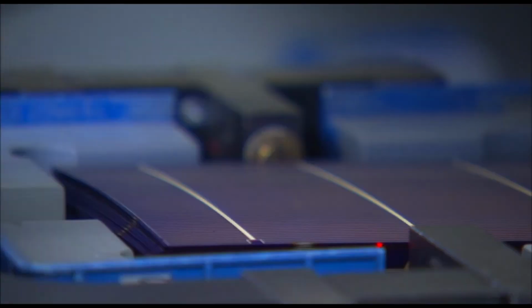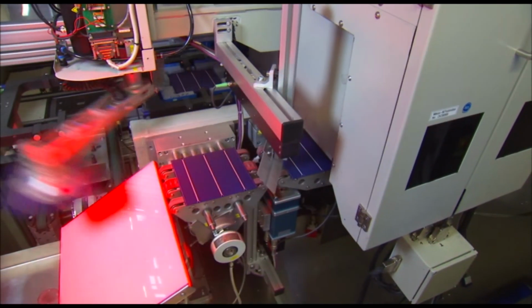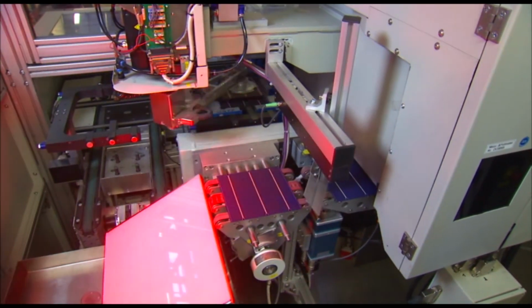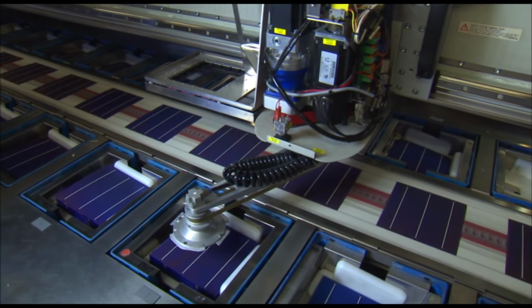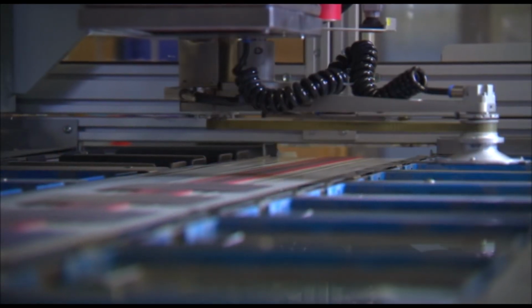Sensors check the cells once again for possible fractures, cracks, or other imperfections. Other measuring processes check the cells for their performance and other electrical properties. The best-known parameter in this regard is efficiency. Efficiency refers to how much electrical power a cell can generate when it is exposed to 1,000 watts of artificial sunlight. Depending on the test results, classifiers sort the cells into 32 possible quality grades.